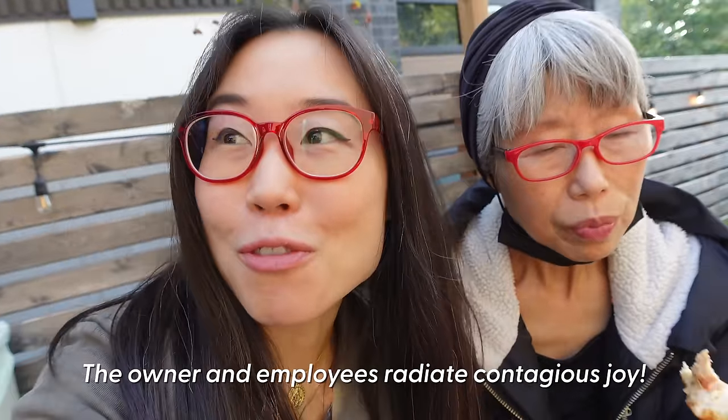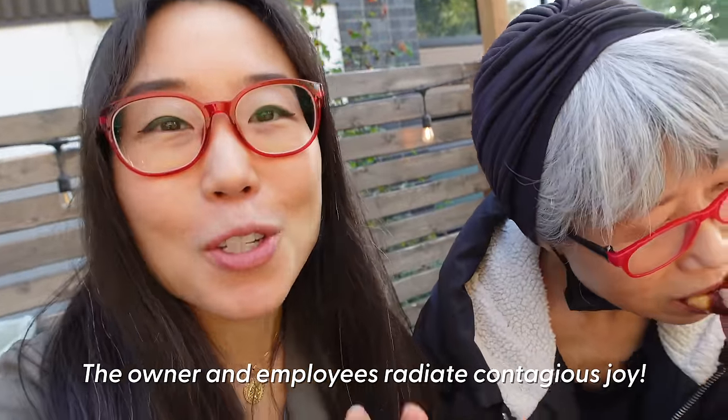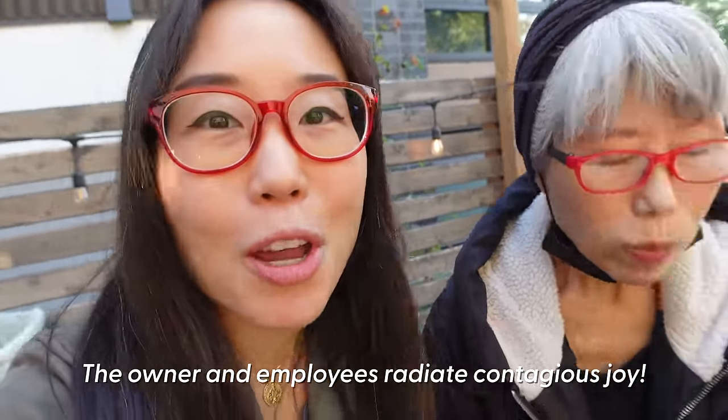The owner and everyone who works here, they're so friendly. It feels like a party. Like the owner is just talking to everybody, and it's just a really great atmosphere.